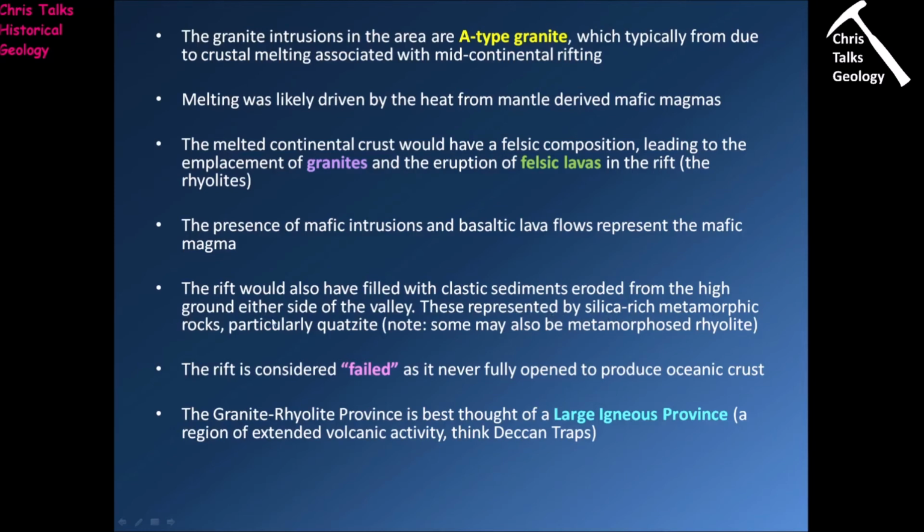quartzites. Although some of these quartzites may also be due to the metamorphism of rhyolite layers, because rhyolite is also a very silica-rich rock, which, if metamorphosed, could also end up forming a quartzite. But either way, we have evidence for a rift valley system that's filled with lots and lots of rhyolite flows, a few basalt flows, a few andesite flows, and a mixture of clastic sediments. Kind of pretty much what you would expect to get in your average continental rift valley.